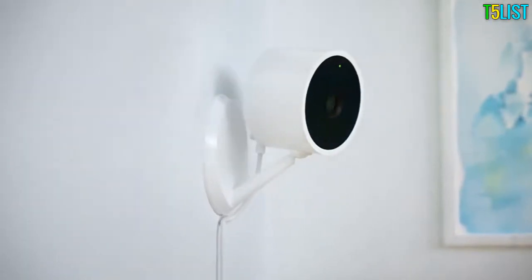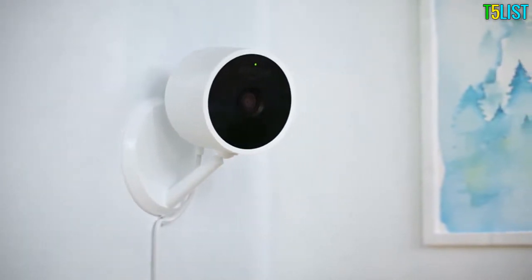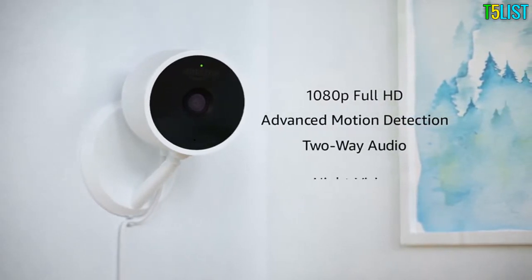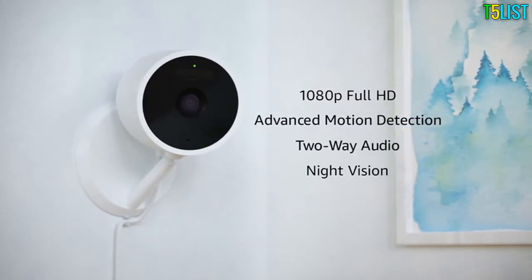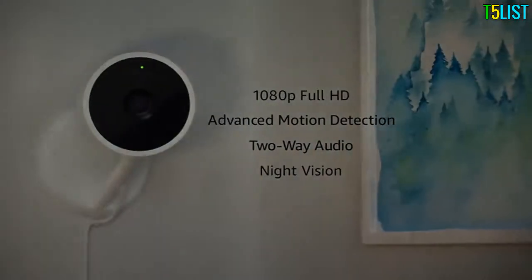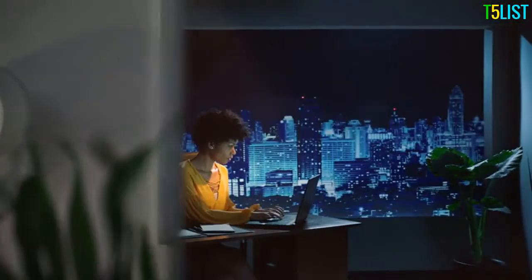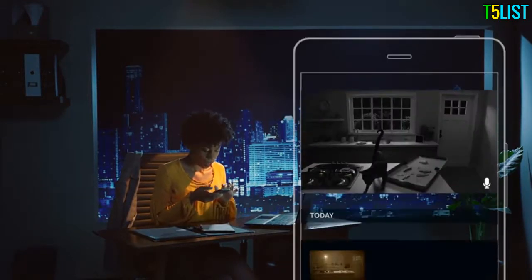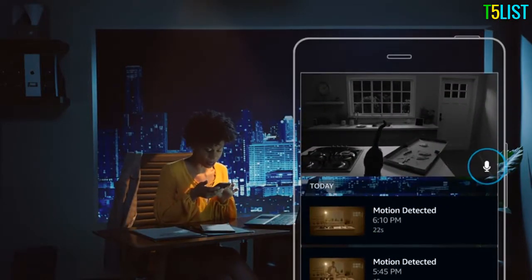Put Cloud Cam on a shelf or mount it on the wall. With 1080p Full HD, advanced motion detection, two-way audio, night vision, and more, Cloud Cam has everything you need to monitor your home day or night. Cloud Cam will alert you when it sees activity, and two-way audio lets you hear and be heard. Henry, get down from there.